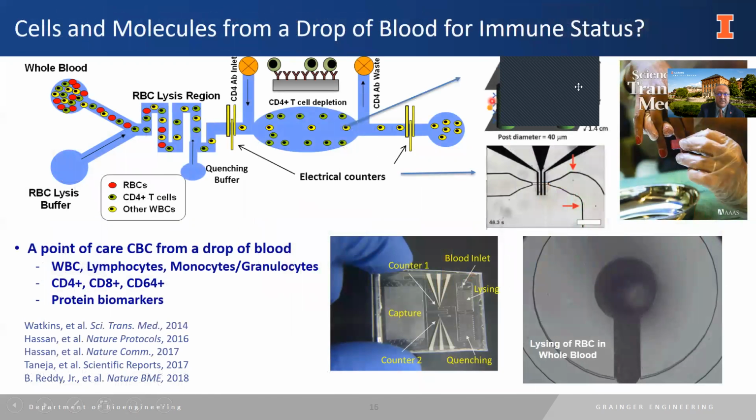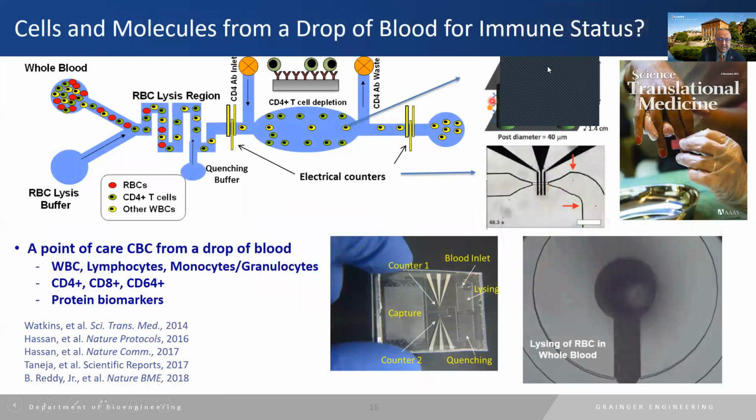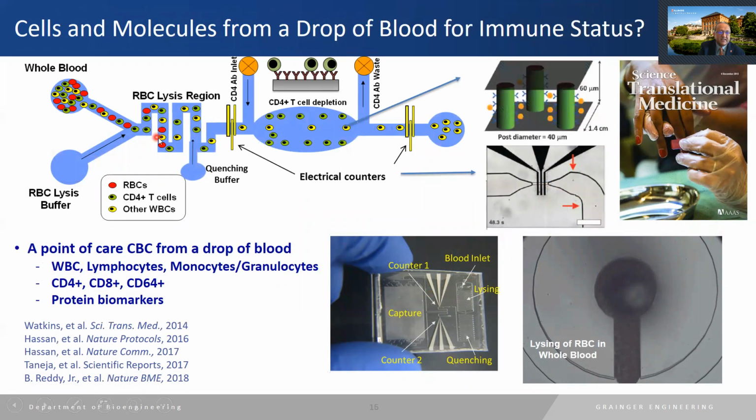In the past, we have also developed microfluidic cartridges that can measure cells from blood, or it could certainly be from other samples also, but we have demonstrated this from blood. And this is important because certain types of cells and molecules and proteins, as I mentioned earlier, can indicate the status of the immune system, how strong or how weak the immune system is.